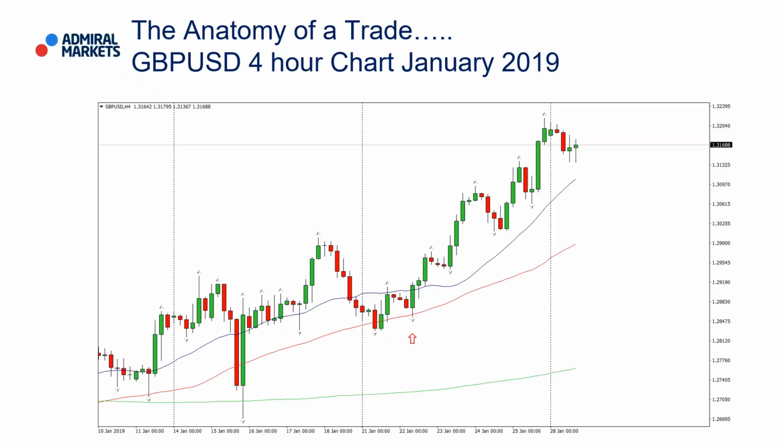Once we've gone through the slides, I'll switch across to the charts, and we can have a look to help those traders who are new to the trading career get a better understanding of how we can use the tools that we've talked about in the Admiral Markets webinar series, but in particular how we understand where our risk and reward are, and how we need to manage them in our particular trades.